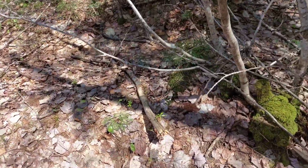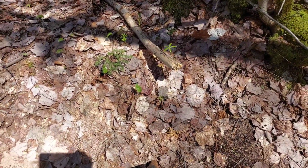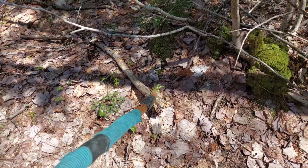Here's a plant. I'm not going to dig it up because I'm not supposed to dig up things here, but we'll talk about it later when it goes into more bloom.